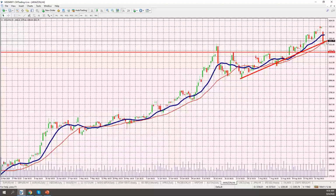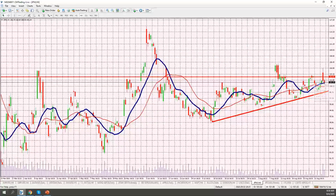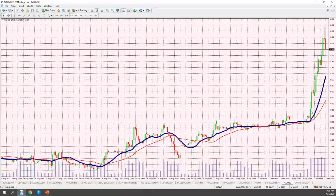Looking at Amazon, it's still on its trend line, hasn't breached it on a candle. All right, so keep that in mind. JP Morgan also selling off to 101 after hitting above 102, okay, and looking at the VIX, look at that. That is breaking out higher.